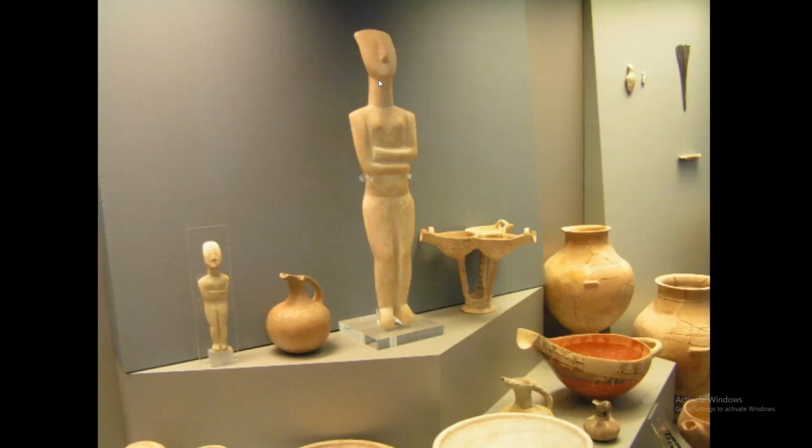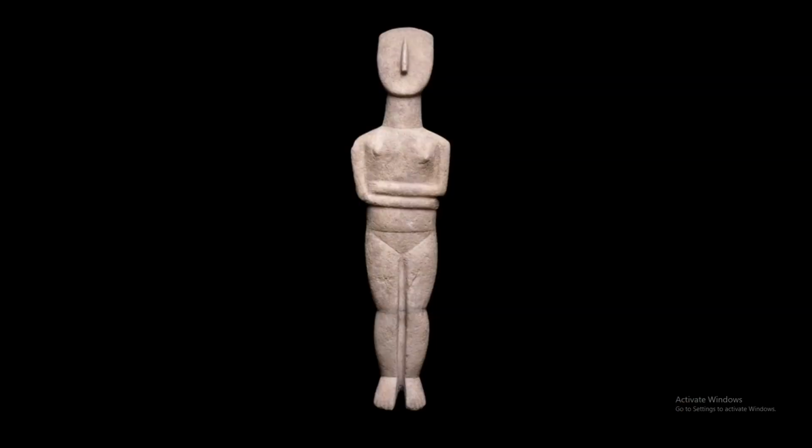So here's one of the goddess figures like we saw last time. There's a larger one in the middle, a smaller one over to the left, and here's some of their pottery, jugs, and oil lamps, larger pots. So just to put that in context, that's the one we saw last time.